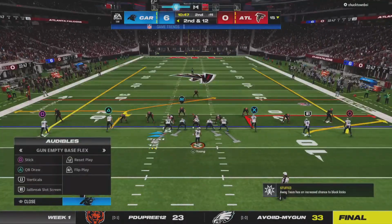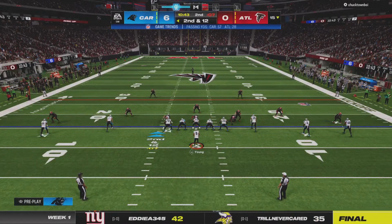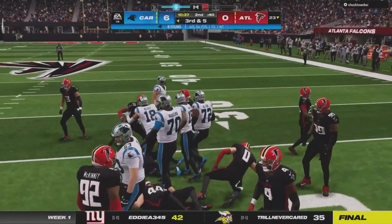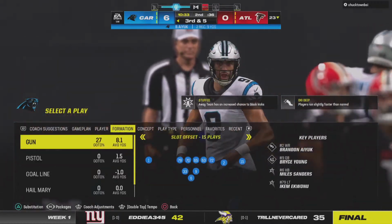First play of the drive goes the wrong way. Here's 2nd and 12. Young. They'll find Ayuk open right side. They'll go for a gain of 7, and it brings up 3rd and 5 now.